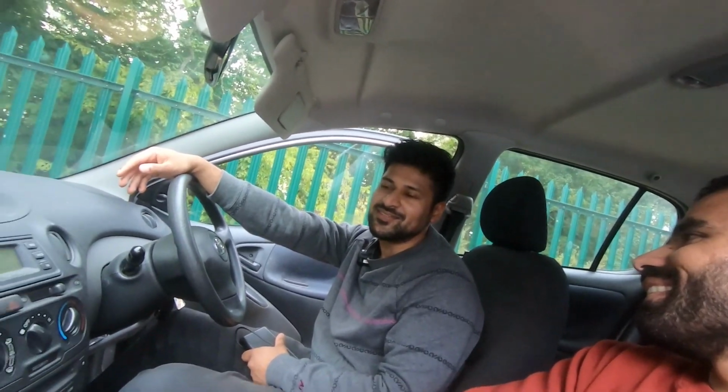I think they're good handling cars. They're good handling cars, especially when you're sat in this. Did you not think, wow, that car handles well? Well, of course it will pull away around the corners. Of course it will.